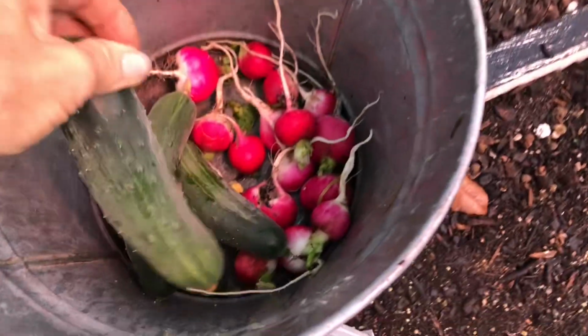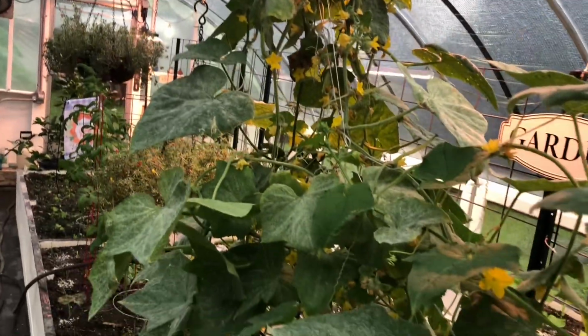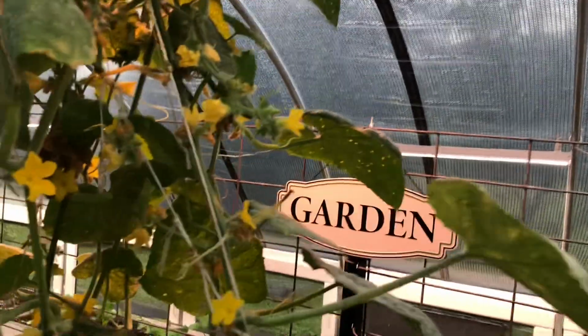I love the Space Maker cucumbers. As you can tell, it doesn't grow very big. Look at all those blooms. We are in like a pollination here because there's so many blooms. They should be loaded down with cucumbers. And I have hand pollinated some of them, but I haven't pollinated them like I should. I just haven't been able to. And I'll tell you why in just a minute.